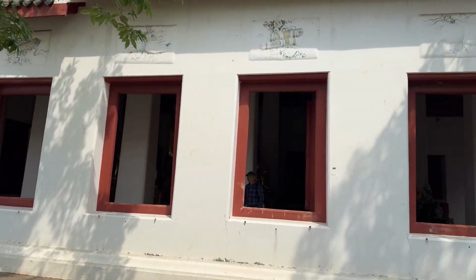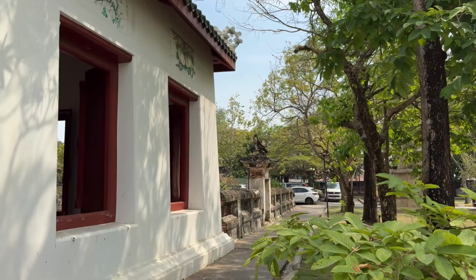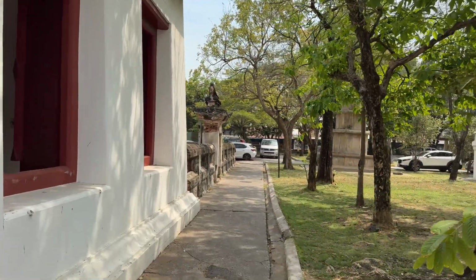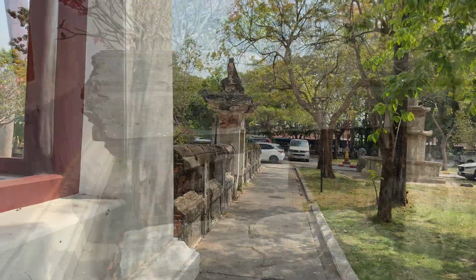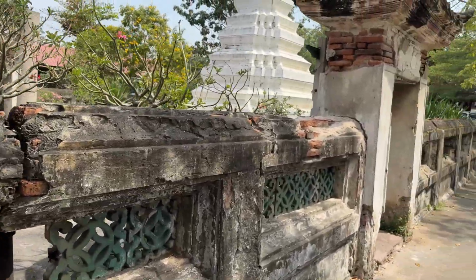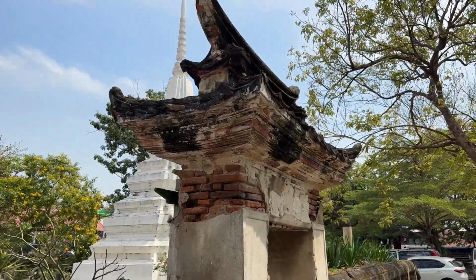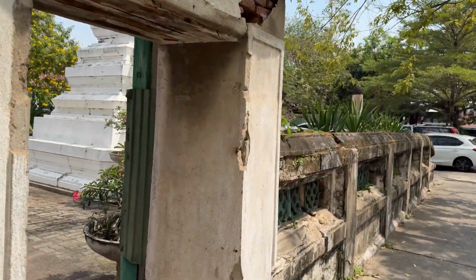Yeah, this is kind of an interesting building. So it has 7 windows across here. And then you can see the gates, kind of some of the plaster's sloughed off. And then you can see how it's weathered over the years. And you can see the brick core. Yeah, it's kind of a cool look though.